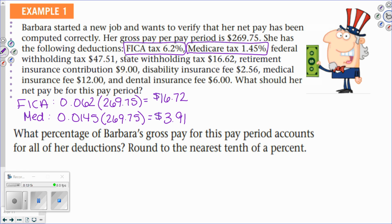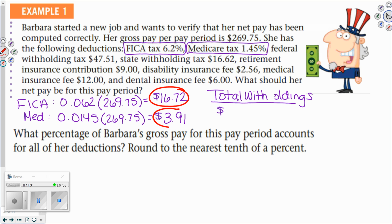All right, so if I want to figure out all of her total withholdings, so how much stuff is being taken out of her check, what do I have to do? Good. Add them all up. Good. And then subtract from how much she made. So let's first calculate her total withholdings. I don't think there's two H's in that. I think I have an extra H. All right. So altogether we're adding together her federal tax, the Medicare, and then all of these other things they told us up here that are being taken out of her check.